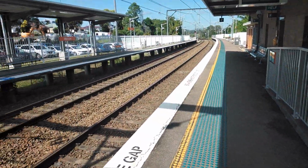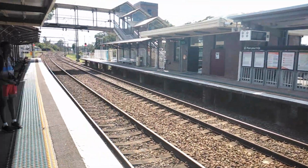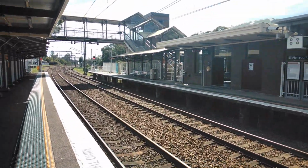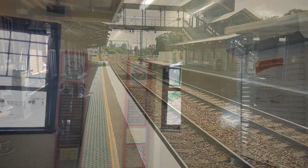Yeah, I guess this is Morisset. It is wheelchair accessible, I think. I'm not entirely sure. Waiting room here. We've got a long bench, and these are display only, the old sort of boards, not used for train time information.